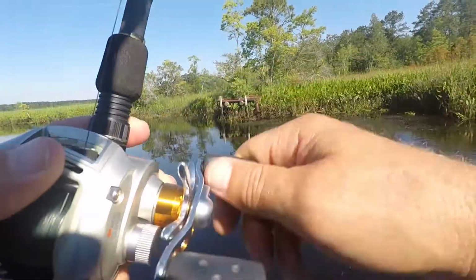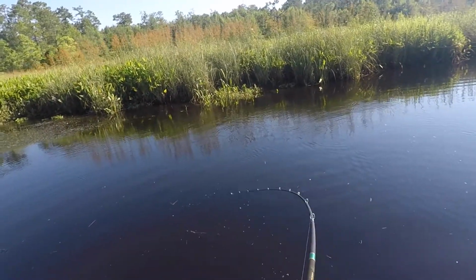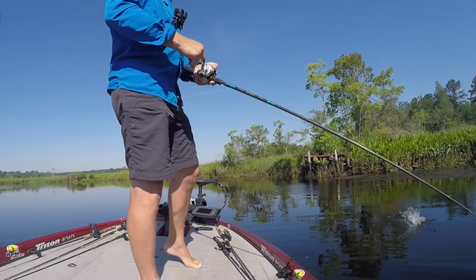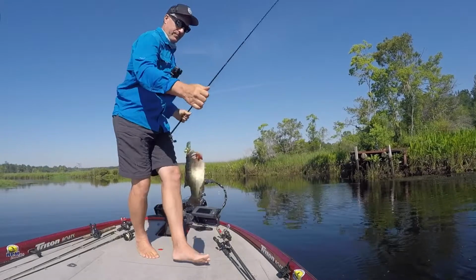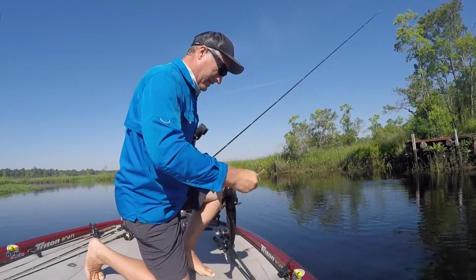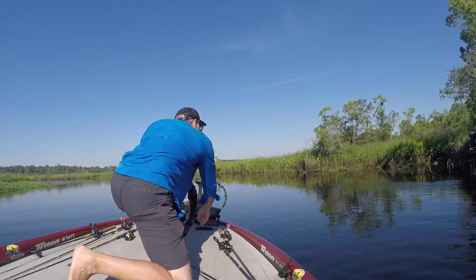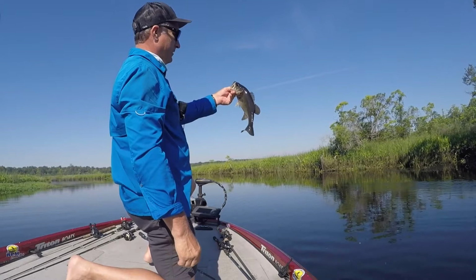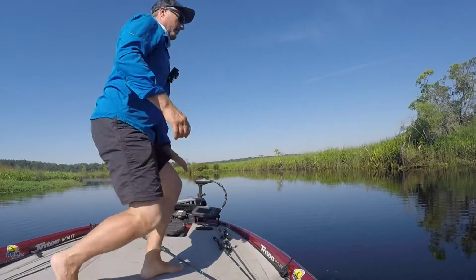Same stretch, just a little ways away, about 50 yards. This guy hit a topwater frog. A little smaller one, but it'd still be a decent deal. Okay. Right at the edge, right? Yeah, let me mark this. Yeah, right at the edge. You heard it coming through thicker.